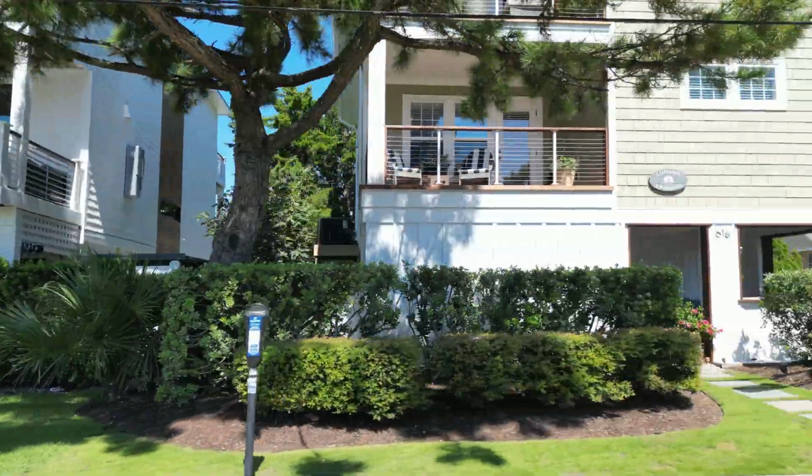There's going to be a lot more vehicle traffic. There's going to be a lot more foot traffic going to the restaurants, going to some of the shops, and so on and so forth. And then also, the homes on the beach are pretty close to each other. It seems to be the trend with pretty much every island in eastern North Carolina. The homes are just so close to each other.